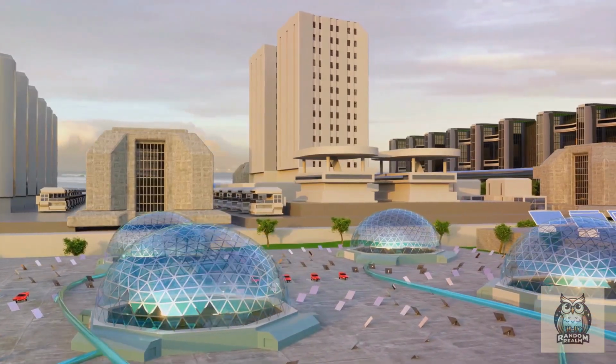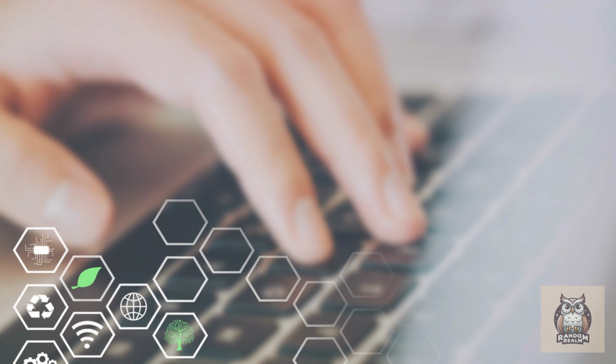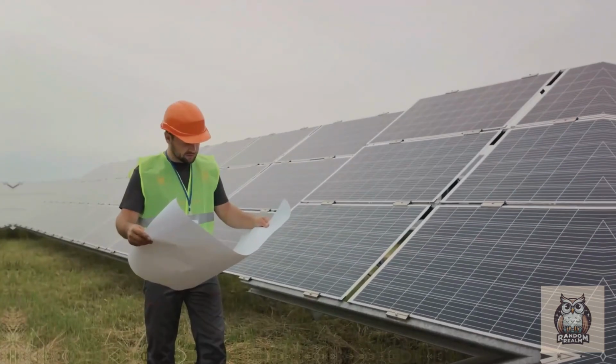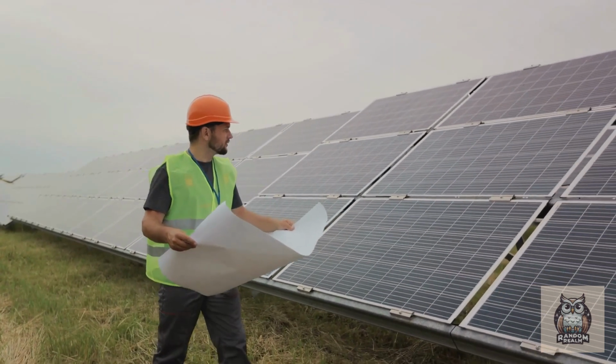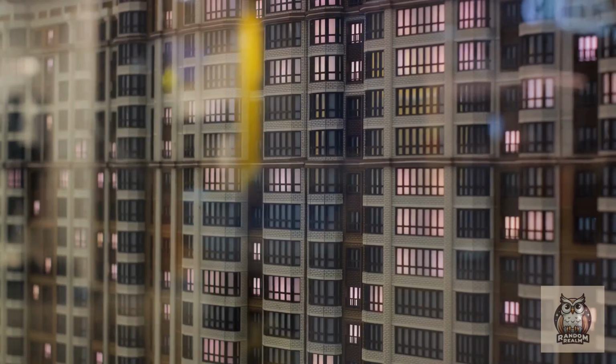It's an exciting vision, one that holds immense potential for our planet and for future generations. Sustainable architecture isn't just a trend, it's a vital solution for a greener future. Sustainable architecture is founded on three key principles: energy efficiency, use of renewable resources, and minimizing waste.